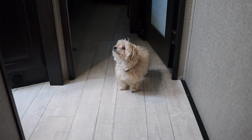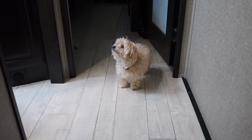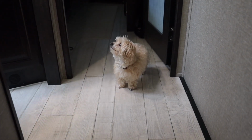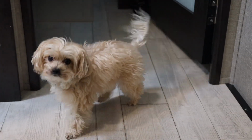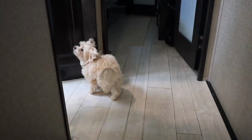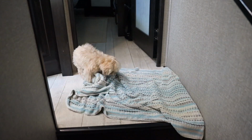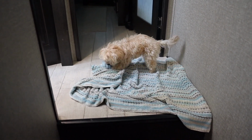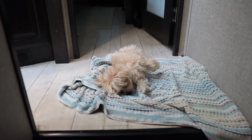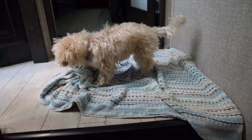Daisy patiently awaits Mommy's hair towel so she can smell like Mommy. Every time I take a shower and wash my hair. Okay, you ready? Okay, go get it. Every time. Wait. Well, just wait. Here you go.